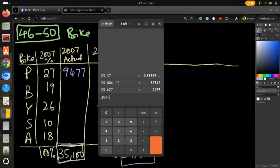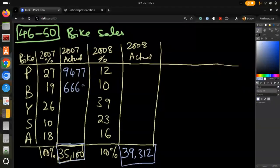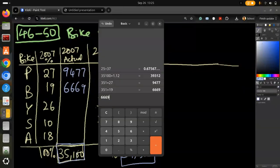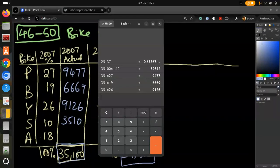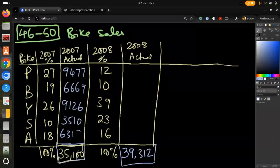351 into 19 gives me 6669. Then 351 into 26. I know it is a little tedious and time consuming, but let us be completely assured. So 351 into 10 is 3510, and 351 into 18 will be 6318. Again, you can add these, and the total will add up to this one.